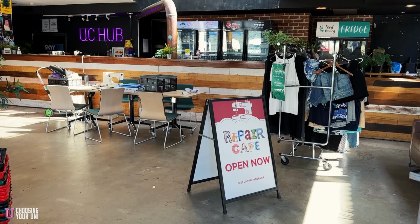There's also the repair cafe. So if you have things that are broken, whether it's clothes or items, things like that, you can bring it in and have it repaired. Amazing for sustainability, but also just removes that little bit of stress from life in general.